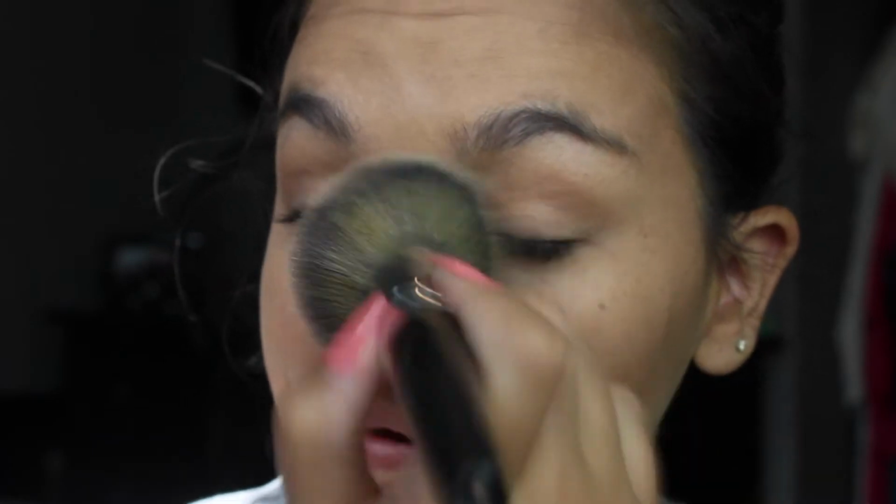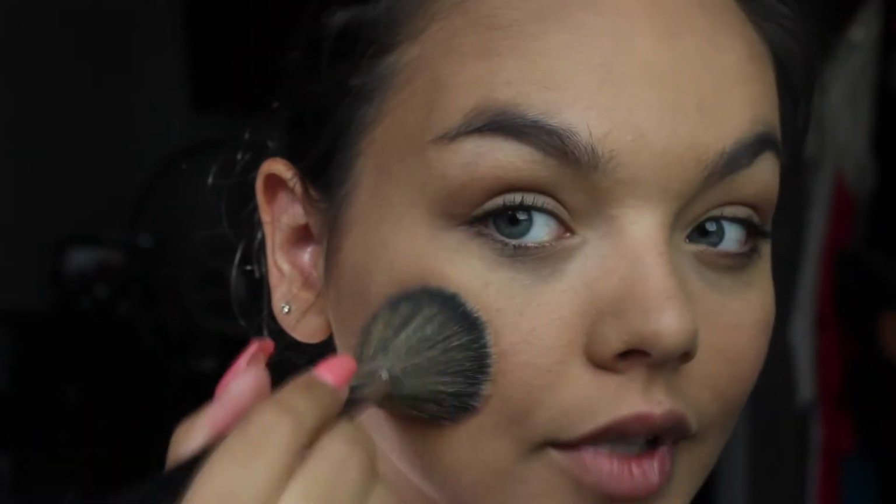So I'm going to go ahead and take a little bit of the Maybelline Better Skin powder, and I'm just going to dust this on my face to set everything. Go ahead and take my Tarte Amazonian Clay blush in the shade Partey. I'm just going to take a little bit of that with the blush brush and pat that onto the cheeks. And I kind of go into the contour because I feel like it gives you a more natural look.